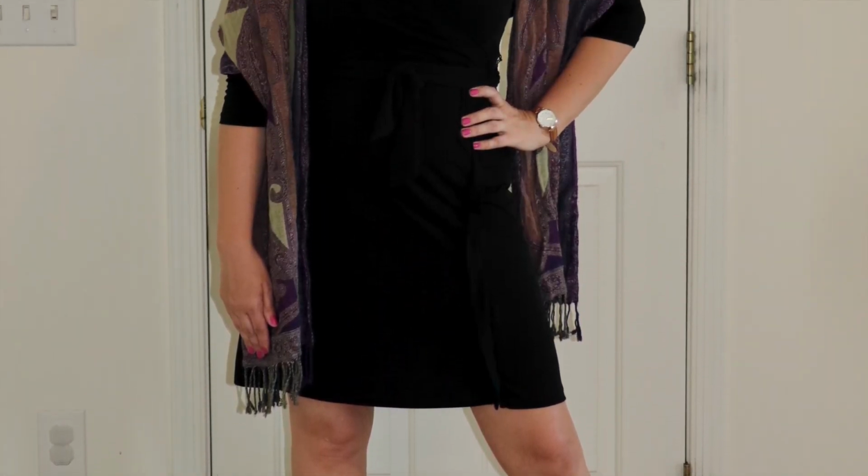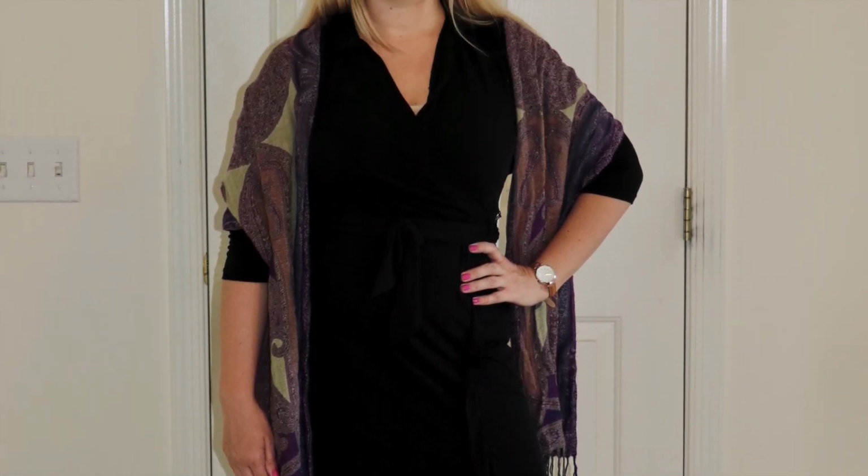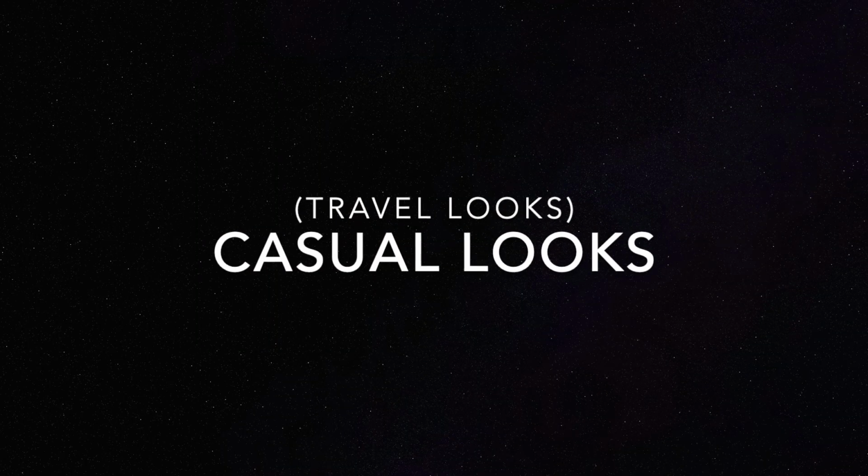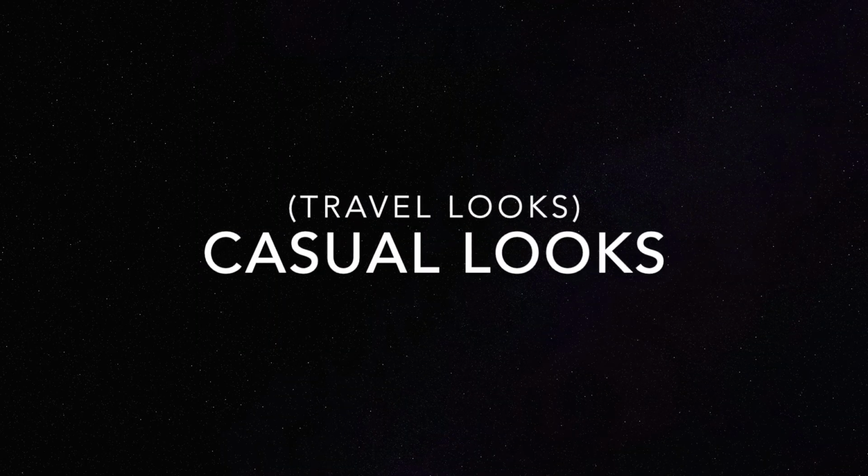Worn as a shawl, I think it gives the dress that bit of oomph to make it an evening look. I would wear this dress to conference events in the day and then add the scarf to effortlessly take it to cocktail hour. My last three looks are truly casual looks and those that would be travel friendly.